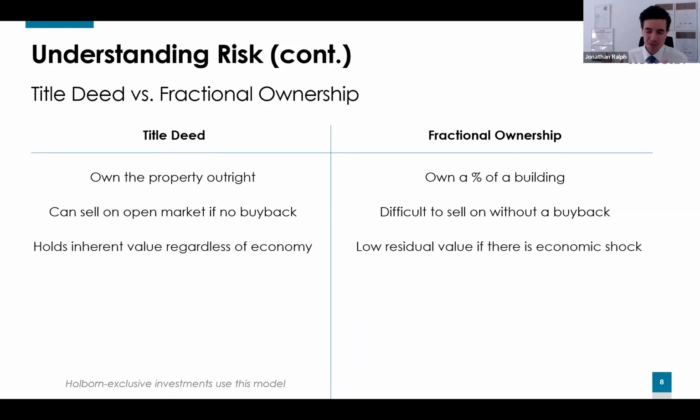Now, let's do some scenario planning before we actually get to the scenario planning part of this presentation. A black swan event occurs, worst case scenario, and the hotel operation is no longer viable. Let's say there's a war, some kind of crisis, not so difficult to imagine after recent years, but your investment would still hold good intrinsic value if you own a title deed. A minority holding in a building that is not generating any business is nowhere near as valuable. So from a risk management position, I personally would always prefer a title deed for this reason alone.